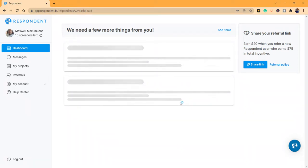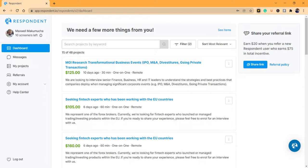Depending on the available projects, you may not find a task that gives you $1,000 straight away, but you may find tasks that give you about $500, $300. Then if you take 2 or 3 tasks and you get hired and you participate in the tasks, then you can make $300 straight away. All right, there we go.